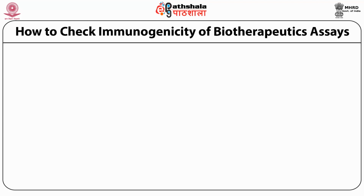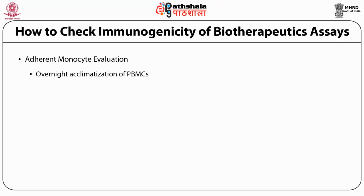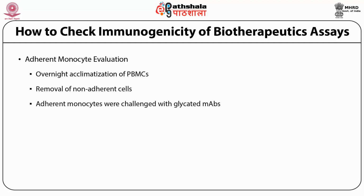We can also check the immunogenicity of the target molecule by monocyte evaluation. How will we do the monocyte evaluation? We can culture those PBMCs overnight, and then take the adherent cells by removing the non-adherent cells, stimulate those monocytes with the glycated monoclonal antibodies, and evaluate the cytokines in the supernatant. These are the immunogenicity assays.